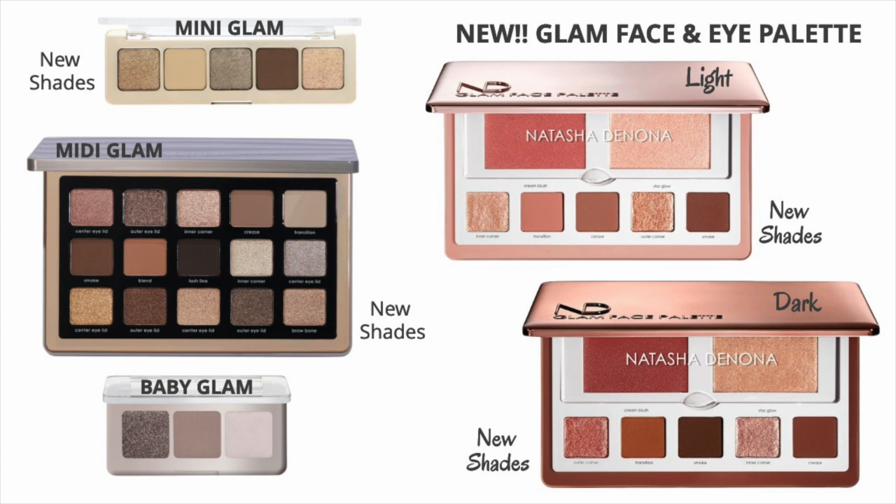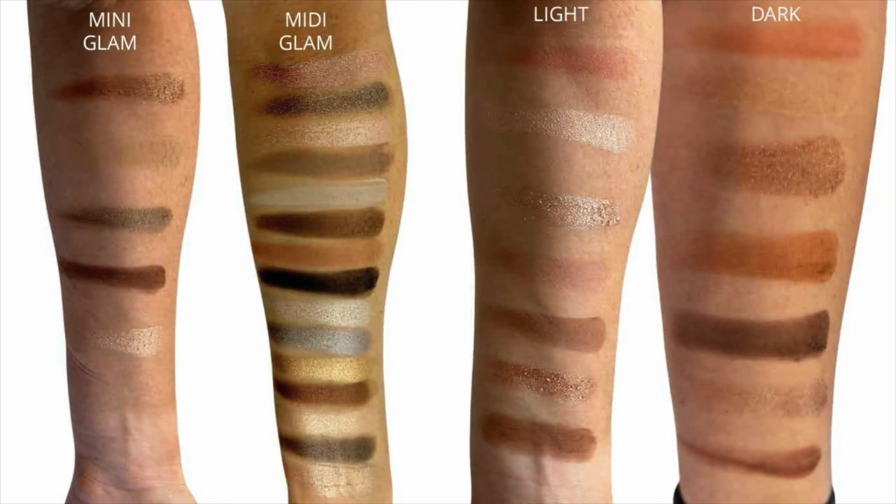So if you look at it next to the Mini, the Midi, and then I have the light arm swatches and the dark arm swatches, you can see right there, they're all different tones. There are no similarities, in my opinion, when it comes to the actual Glam family. Now, there are other similarities in another palette I'll mention in just a second, but not in the Glam family. You can see each one of those are definitely different.